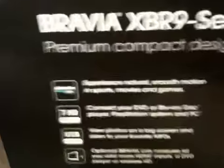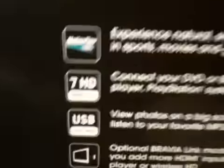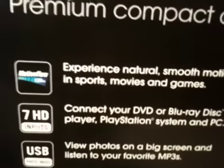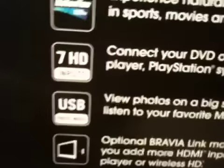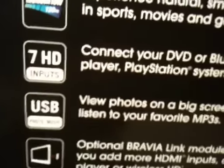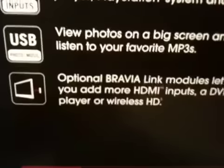But anyway, this is the Bravia XBR9 series 1080p LCD TV, 120 hertz technology, 7 HD inputs. 4 of them are HDMI, and then you got the PC input and all that stuff. It has a USB, so I could just slap a USB thumb drive in there and listen to music, watch video, play pictures or whatever. It's just crazy. Full 1080p, true cinema, blah blah blah.